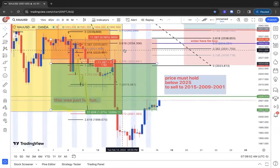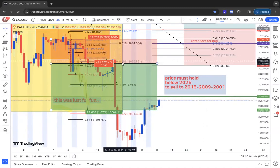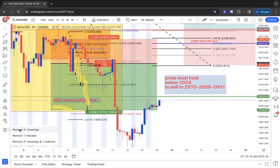Also, it went to retest this 618. So 786, 618, 382, all of those are zones where price will come back, retest, reject, and consolidate in those areas. So we were low-key expecting that, right? Just to show you, this is the 2025 right here, clear as day. Zoom. There goes price.